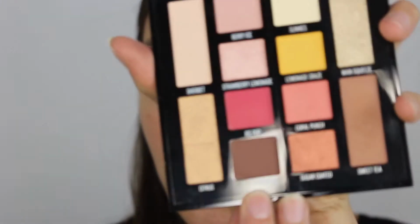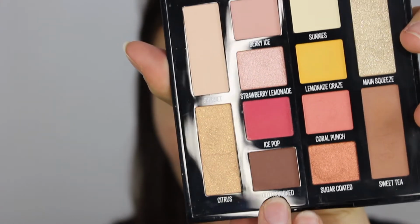But I am gonna go in with Old Fashioned, another brown right here. Now I'm gonna take this on my R41 brush. I'm gonna start putting this Old Fashioned shade just on the outer area here in my crease. We're gonna be pretty messy with this.